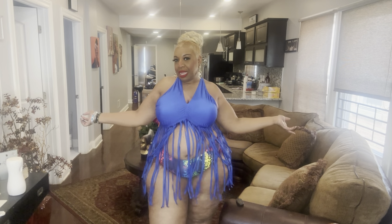All right, you guys, so here is the very first swimsuit. Now, if you've been watching CeCe's Fashion Is My Passion YouTube channel, you all know that I like anything that has some fringes, okay? I love anything that has some fringes. I love this swimsuit. Not too particularly fond of the swimsuit bottoms, okay? Because they are a little cheeky, okay?